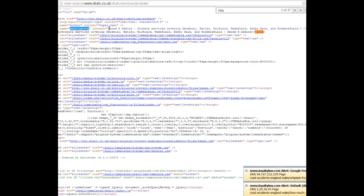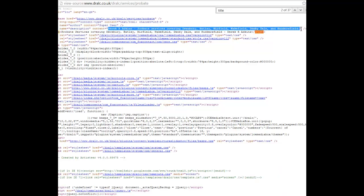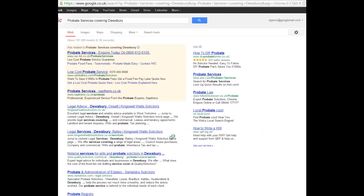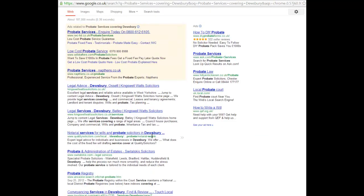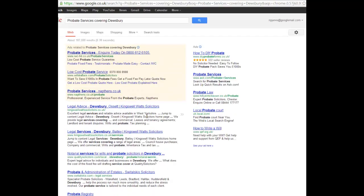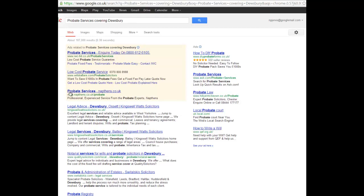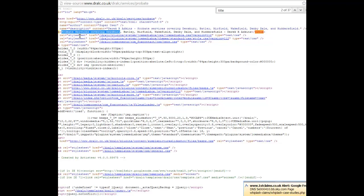Then your description tag here should again include the keywords you're targeting, but also some sales copy. If I copy your phrase here, you should come up, but if I type in probate services covering Dewsbury, I'm not finding you at the moment. The reason I do that is because your title tag and description are what's displayed here by Google by and large. So probate services is good. Dewsbury, it would come up. Probate services covering Dewsbury, Batley, list of services.